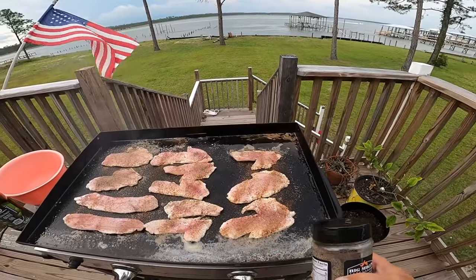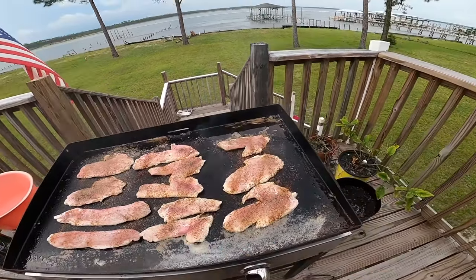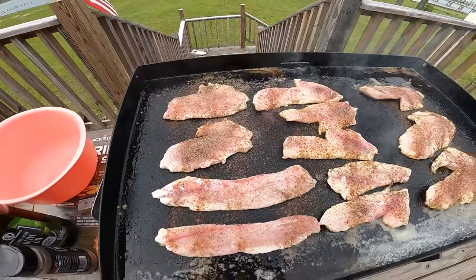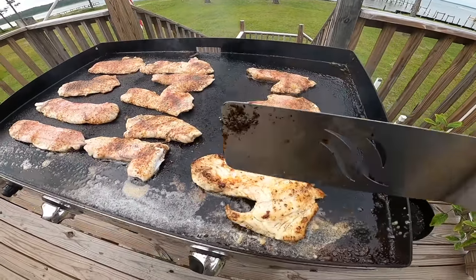Now it's gonna take about 2-3 minutes per side, depending on what heat you have it at. I have it about medium high heat. These are thin fillets, they don't take very long, but they are gonna be absolutely delicious. It smells so good. So it's been about 2.5 minutes or so. We're gonna start flipping the first ones we put on there.